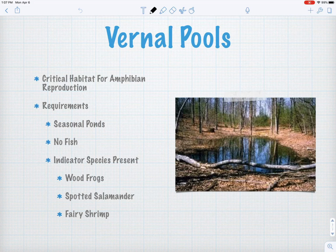To be considered a vernal pool, there are three requirements that have to be met. Number one, it has to be seasonal. It has to dry up. And we have some vernal pools that might dry up every couple of years, but at some point they should dry up. On a dry summer, that thing should dry up. It can't be a permanent body of water.